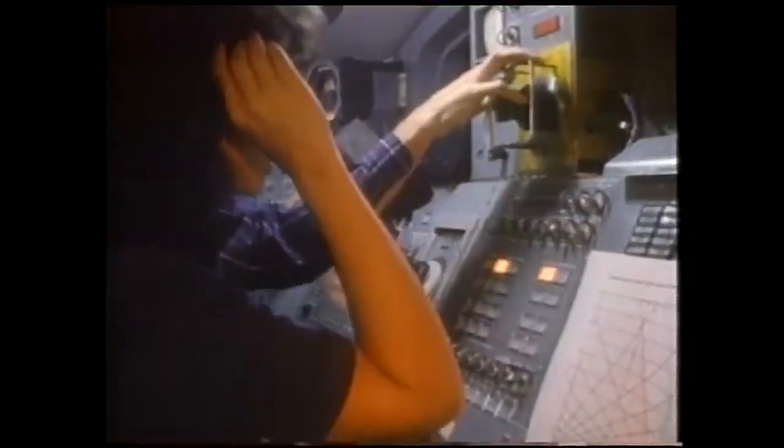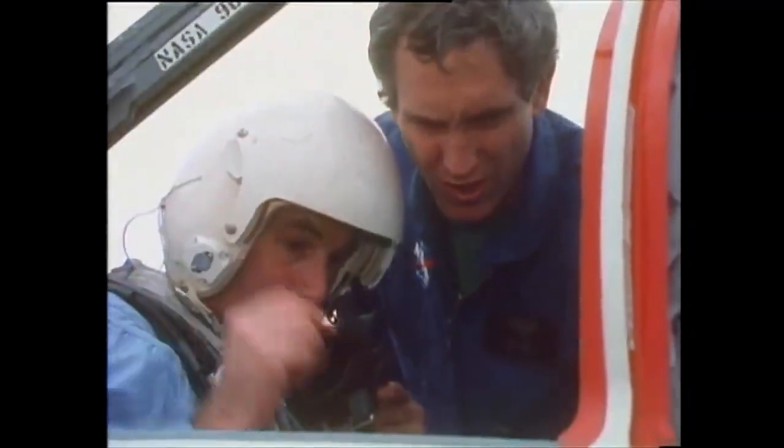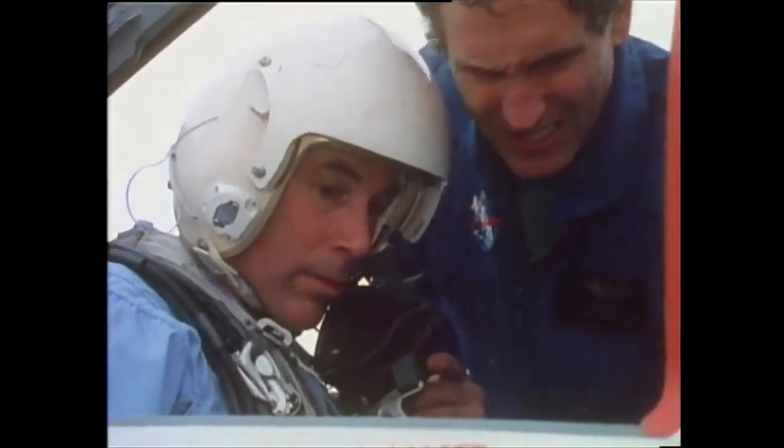Commanding the flight was Dick Scobie. His pilot was Michael Smith. Serving as Challenger's mission specialists are Judy Resnick, Ellison Onizuka, and Ron McNair. Joining McAuliffe as a payload specialist was Greg Jarvis.